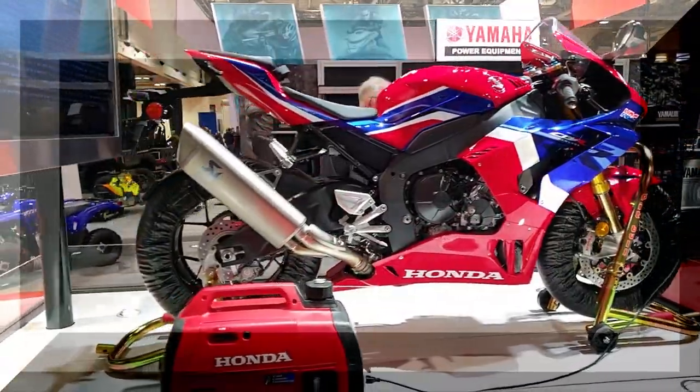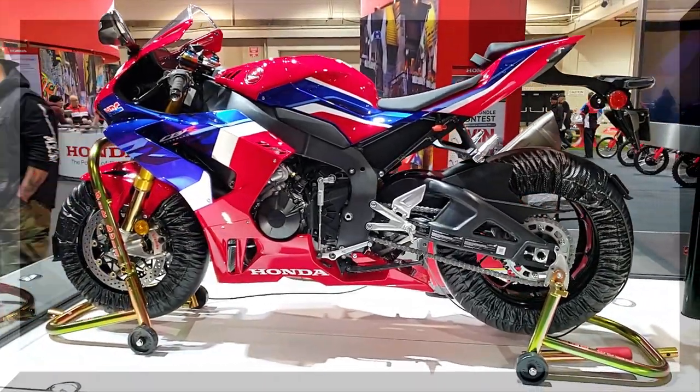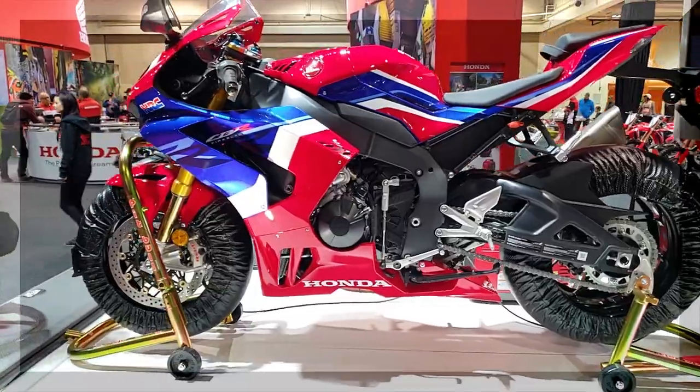We will show you what the motorcycle world can offer, from old modified to new stocks available for purchase. So let's go and check it out!